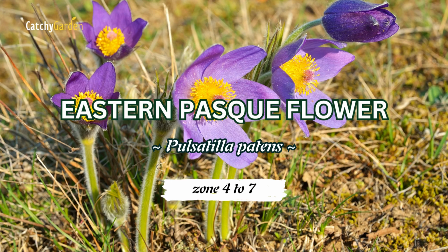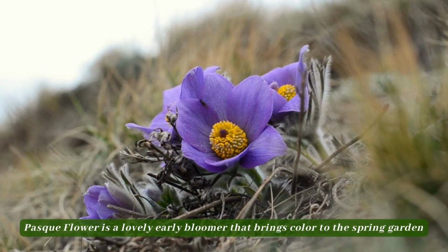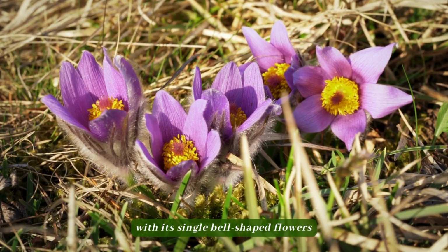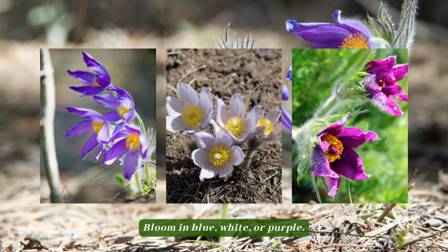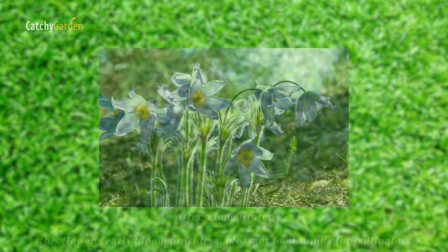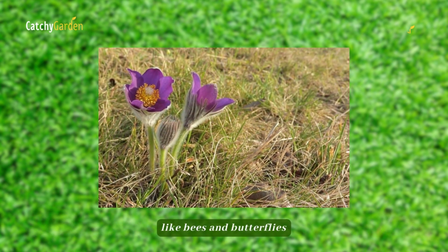Number 2. Eastern Pasque flower. Pasque flower is a lovely early bloomer that brings color to the spring garden with its single bell-shaped flowers of blue, white, or purple. After a long winter, this flower's early bloom provides a pleasant food supply for pollinators, like bees and butterflies.